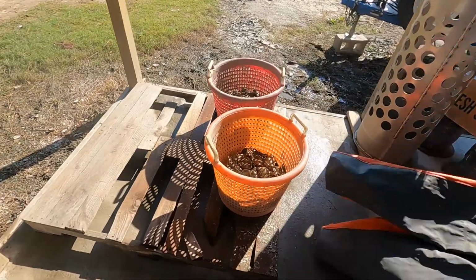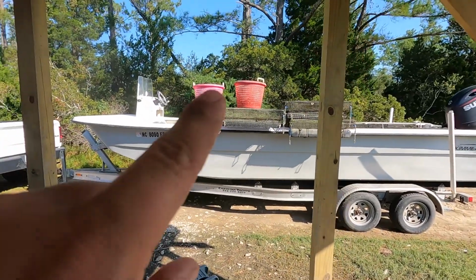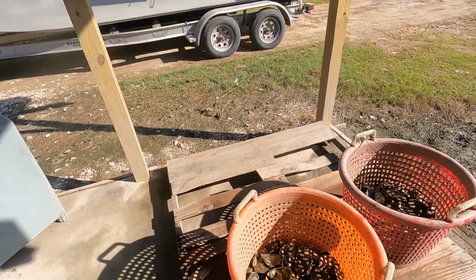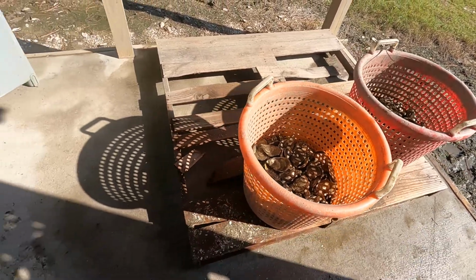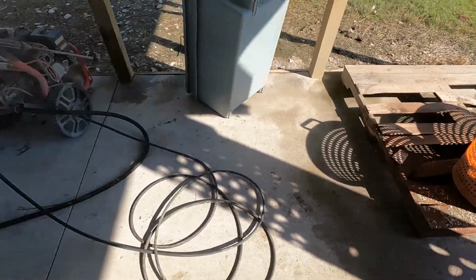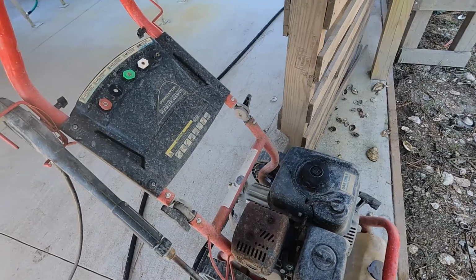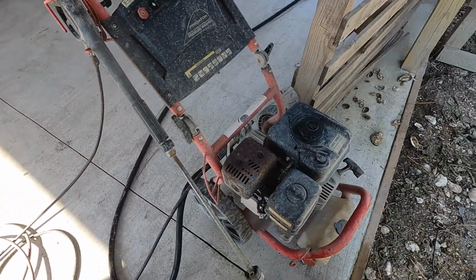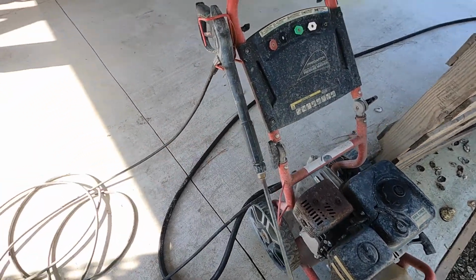Alright guys, now that we've got the oysters unloaded out of the cages, there's a few more baskets up there with a few oysters in them. But now that they are emptied, we've got them into the baskets, and this is our washing station. All it is is a pallet just to keep the oysters off of the bottom. And we have a pressure washer here. I remember it's a Predator pressure washer. We've had this one for actually quite some time. And we'll use this here just to wash them off.